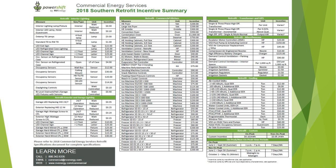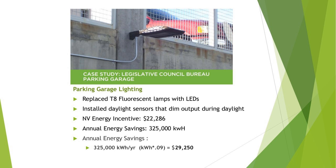On this slide, which you can reference at any time, is our 2018 incentive levels. There's a lot of them here, but it really is a testament to how many options you have. To give you another example, in our Legislative Council Bureau parking garage, they replaced T8 fluorescent lamps with LEDs and installed daylight sensors that dim output during daylight. So using that LED technology to understand if it's bright out, we don't need to emit as much light. The NV Energy incentive was $22,286. The annual energy savings was 325 kilowatt hours, and that's approximately $29,250 in savings every year. So lighting does matter.